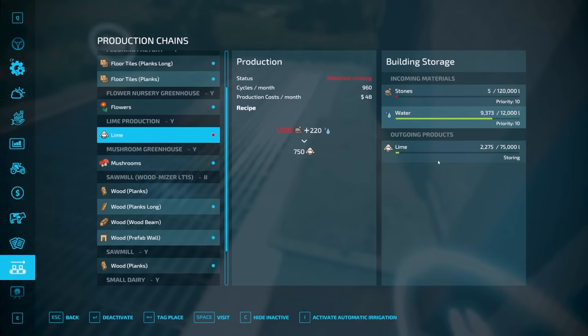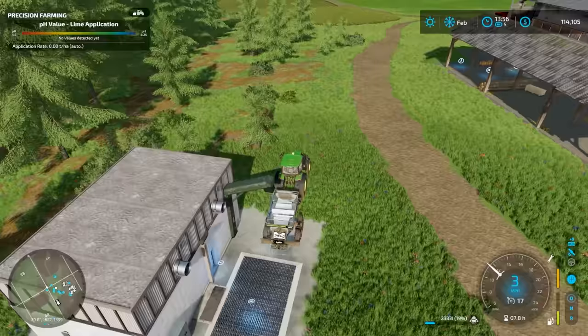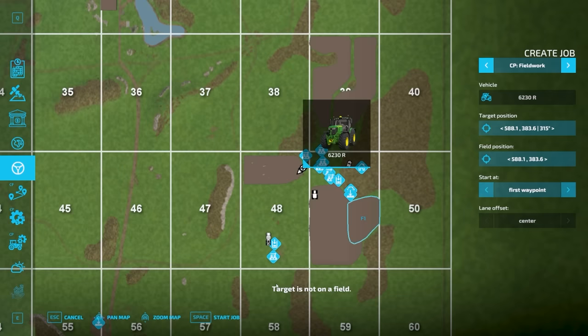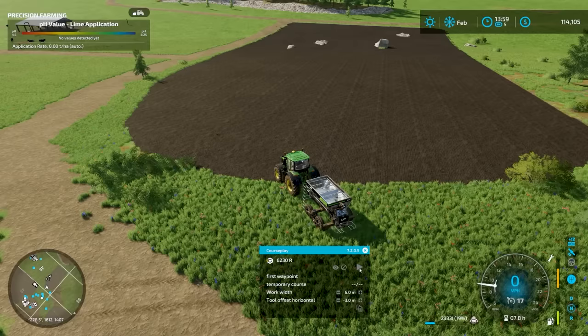All right, let's deactivate it. Jump in here and refill this. Just over 2,000 like we thought. And this will be interesting. I want to use this as an opportunity to see what Course Play will do with those rocks. So let's give it a shot. We will do a target position right like that, and field position, generate one headland. Why not? And enjoy.